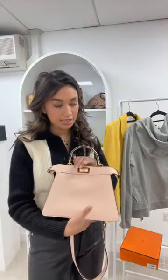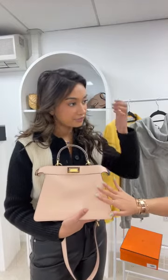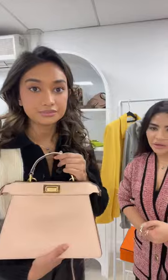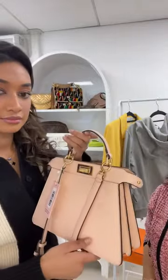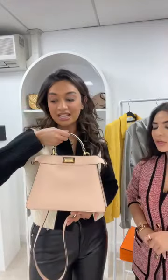A lot of people don't have so much money to buy 5,000 bags or have a collection. They just want one good bag, a handy bag that will go with everything, with all different outfits. Yeah, 100%. I'm a firm believer of that as well. Definitely quality over quantity. Absolutely, without a doubt. So, really good choice.